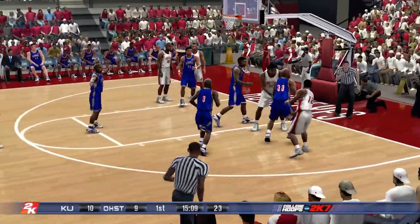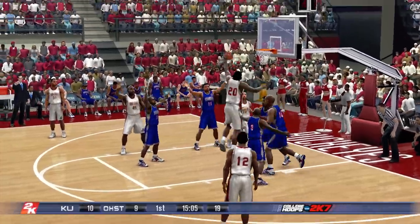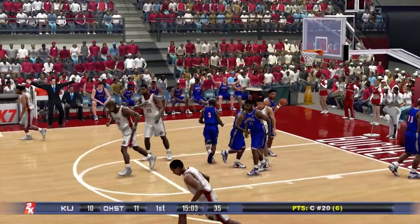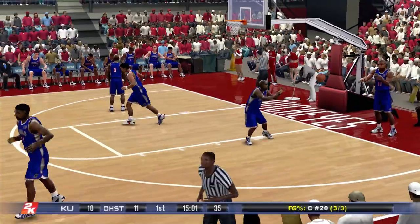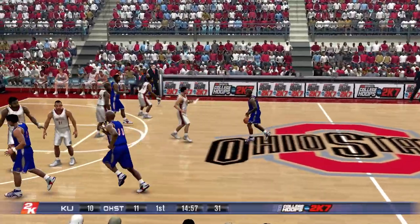Lead pass, right side. Number 20 backs down. Lays it up and in. Terrific move, Vern, for a guy who's known for his low post game. Right around 15 minutes left in the half.